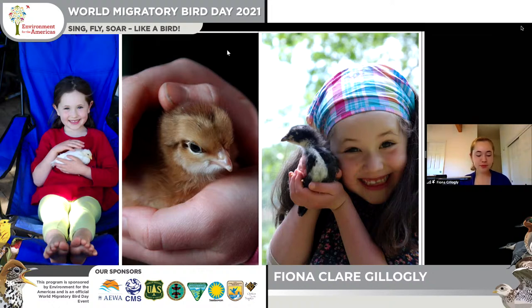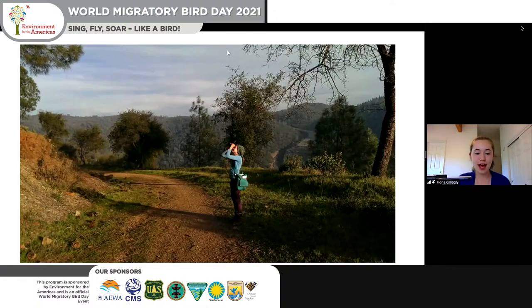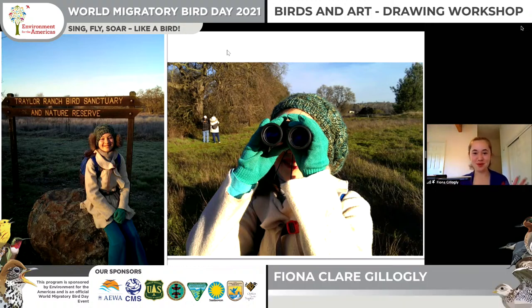After I got chickens, I sort of expanded to other birds with a field guide that belonged to my dad. And I went on my first bird walk when I was 11 years old. That was at Trailer Ranch, which is a place near where I live. That was really, really fun. I got to go on my first bird walk officially with binoculars and everything.